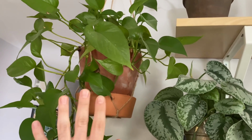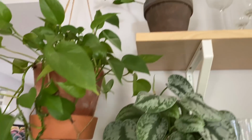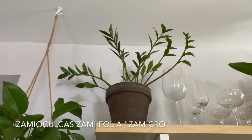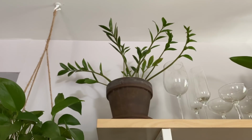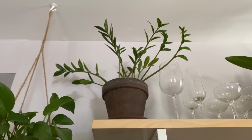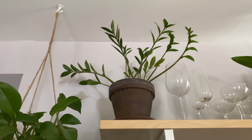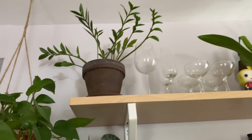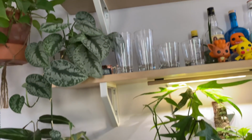And I think we're finishing off today's tour with this kind of sad looking Zamioculcas zamiifolia Zamicro. So it's just the smaller version of the ZZ plant. So it's a great plant for a dark corner, which obviously this is probably the darkest corner I have in my home. So yeah, I think that's every single plant that we had to go over today.